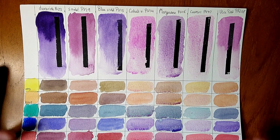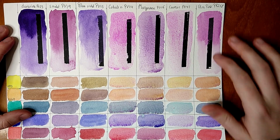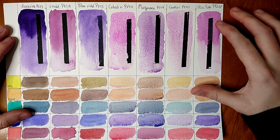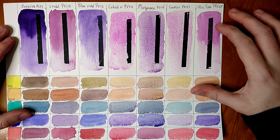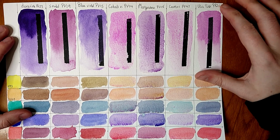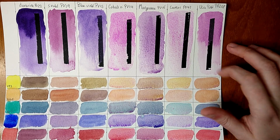So the other one, which is a bit of an odd one, is the Ultramarine Pink. So this one is by M. Graham. This colour and pigment is quite hard to re-wet. I have this colour in from Old Holland as well, and that one is nearly impossible to get any colour off of once it's dried. The M. Graham one, you can get colour off of it fairly well.